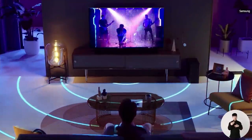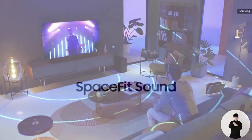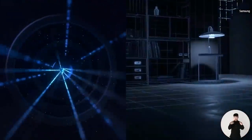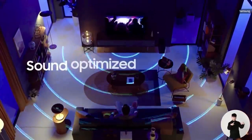Finally, to let people effortlessly customize their home sound setup, our Q Series also offers Space Fit Sound, which uses the sound sensor at the bottom of the TV to analyze the surrounding environment and deliver sound optimized for the room it's in, which leads me to Micro LED.